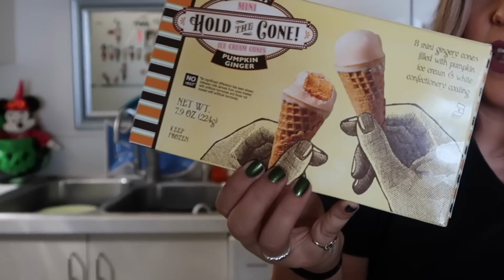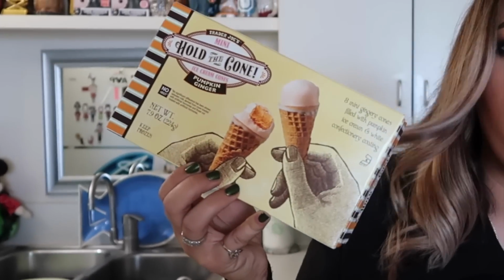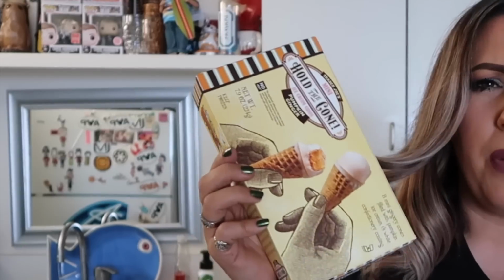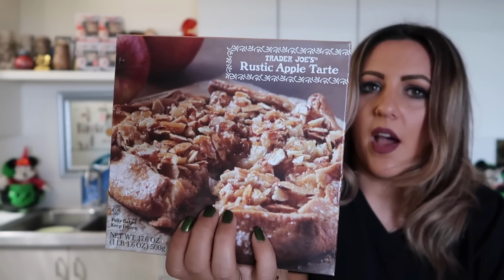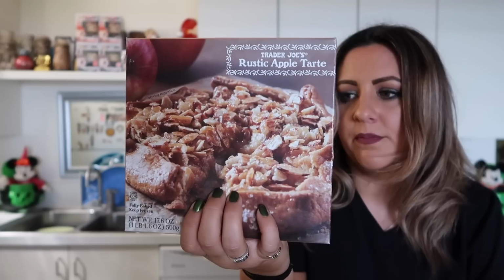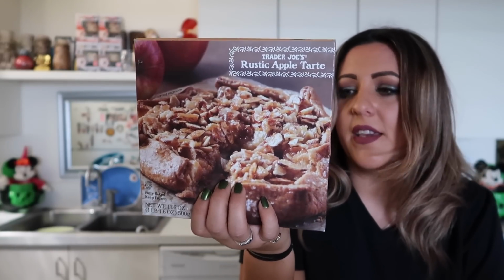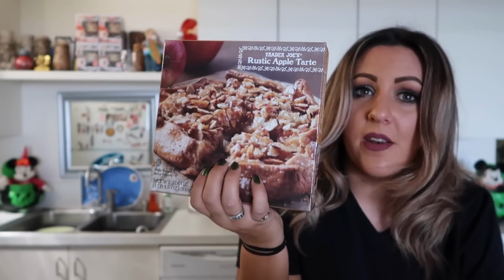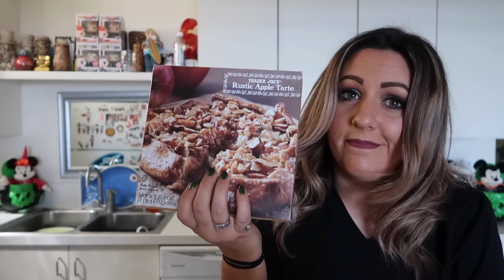I think you could tell that I wasn't gonna leave the store without buying the Hold the Cones. Like, these are just way too good. You throw pumpkin in there? Girl, yes! I actually caved and got the rustic apple tart. There was only a few left, and I think that kind of helped weigh my decision. It just looked so good. And then I like, again, that it can be frozen, so I'm not in a rush to eat it right away, even though I'll probably eat it tonight.